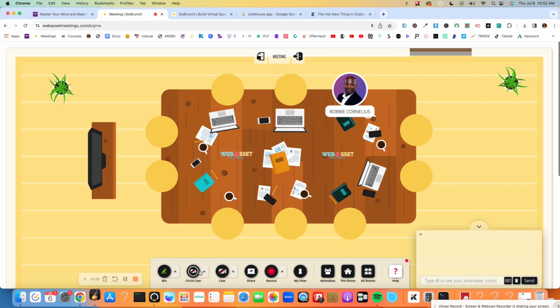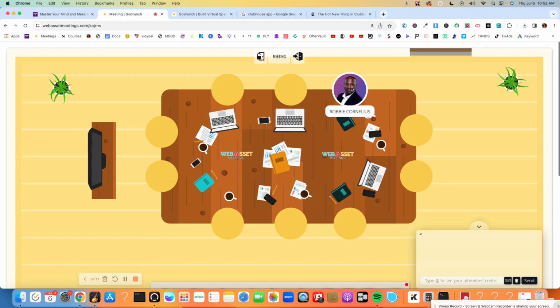Another cool thing about it, it doesn't just have to be a talking head. When users come into your space, they can choose to use a default profile picture, which is like an animated cartoon looking thing, or they can upload their own profile picture. I always try to encourage people to upload their own profile picture so we'll know who we're talking to, because when people are talking, you want to associate a face with them.